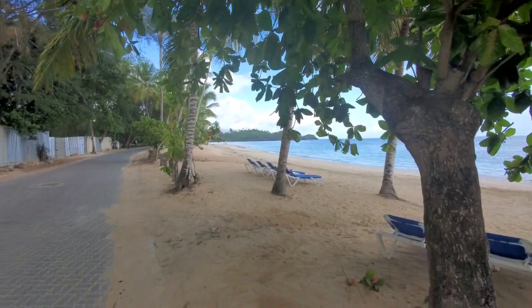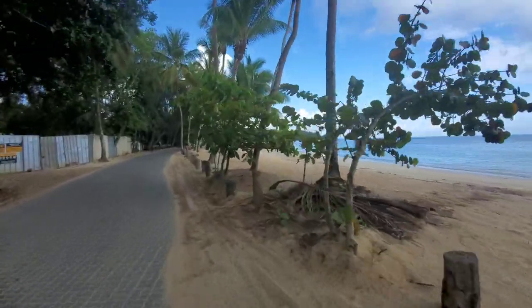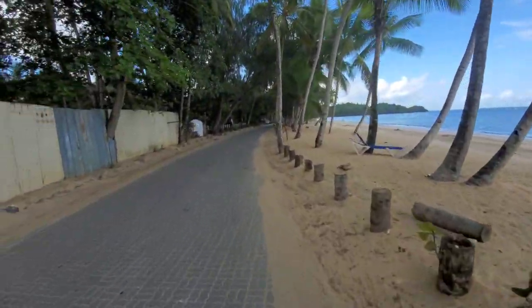So yeah, there's a massive development happening here. From what I understand, it's gonna be all rental units. There's no pre-construction sales happening there. If something changes there, we'll let you know, but to my understanding, it won't. But yeah, you're gonna see more villas as we move along.